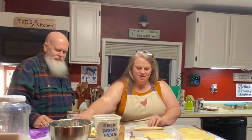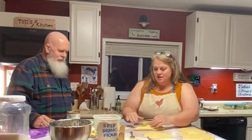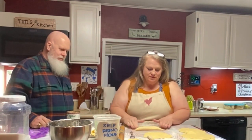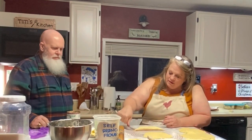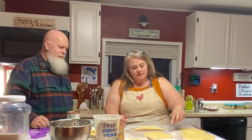So we're supposed to take the water and put it all over the crust. Of course, right now it's got a lot of apple goo on it because I think I overfilled it. Nothing wrong with apple. So then we're going to mush this closed. Mush, mush, mush. It looks pretty good. Looks pretty tasty. And then we're supposed to take our fork and kind of, you know, make a little ring.